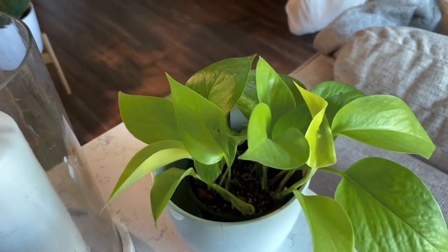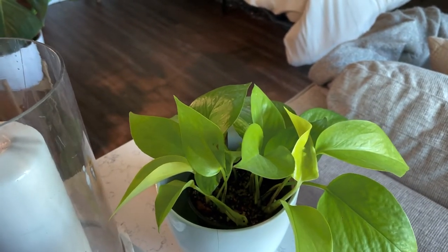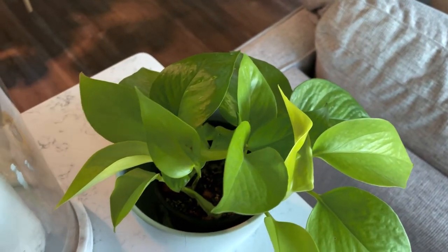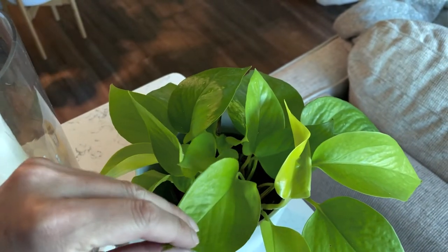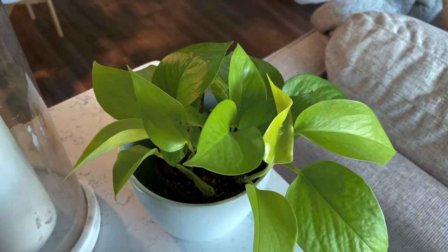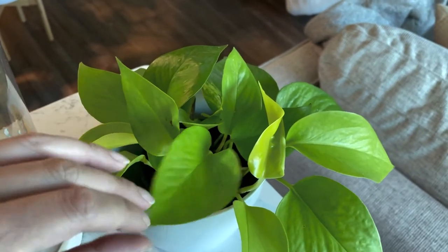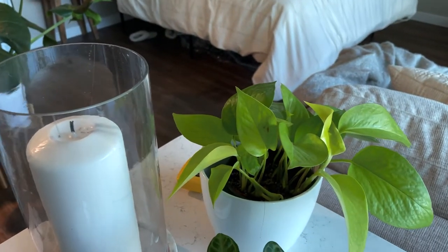Here is my neon pothos. Yes, this is my neon pothos. I always want to say neon Heartleaf philodendron, but it's not a philodendron, it's pothos. I got this guy as a single little baby, a 2 or 3 inch starter plant last year at Gethsemane, which is another local Chicago plant shop. It's up north and it's amazing. If you have not been, they have great plants and also so many planters there for a great deal. I just love this one because it has this bright chartreuse green pop of color that really stands out among all my plants when you come in.